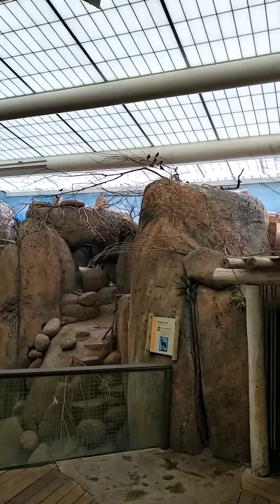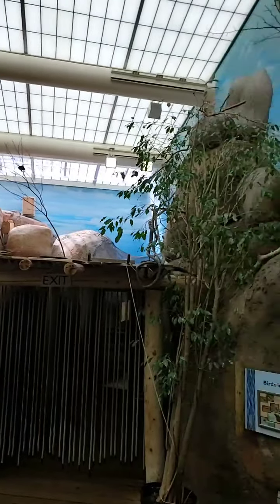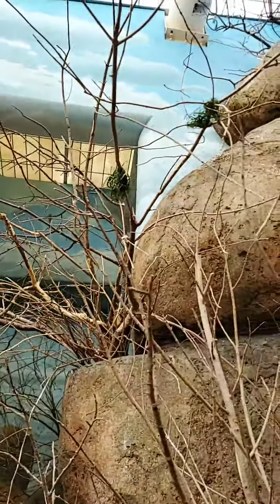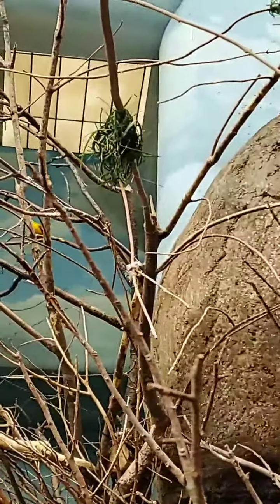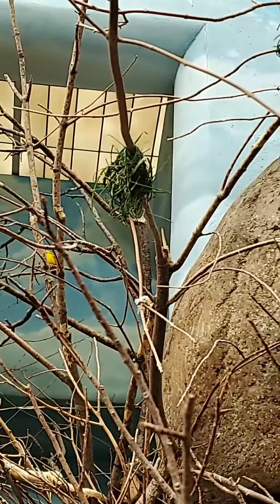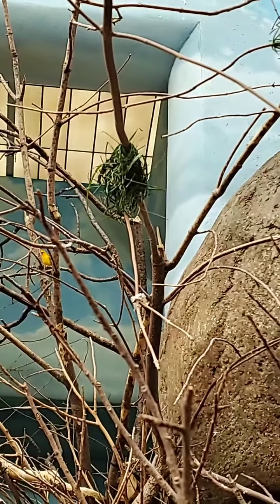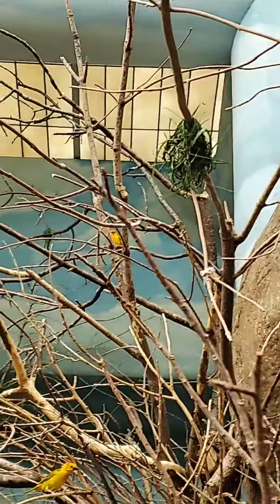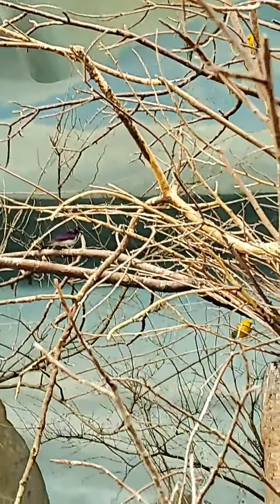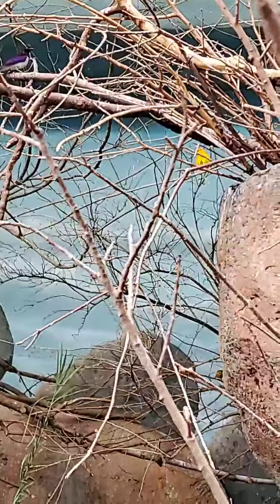So our Taveta golden weavers have some really cool adaptations. These guys build very intricate nests. As you can see, there's some of the grass ones that our males have started. We give them grasses and palms during breeding season. They got their first batch yesterday. They'll pull long strips off of those grasses and they'll build these really intricate dome-shaped nests.